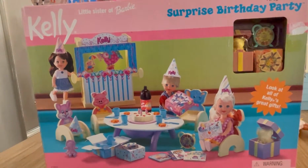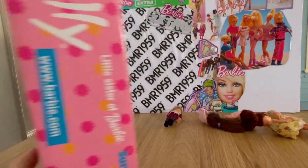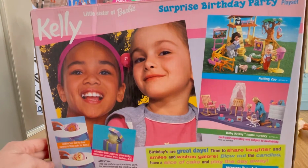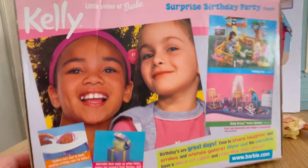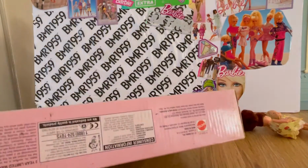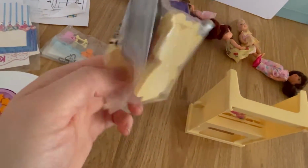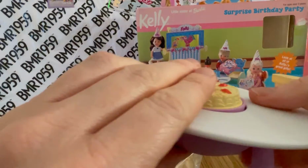But onto the piece de resistance, which is this amazing Kelly surprise birthday party set. Now this is also $19.99, and I just couldn't wait to open this up. So I'm so glad I'm back on YouTube regularly because I can now play with all my dolls again for you guys. And I saved this one just for you. So as you can see, $19.99, and here's all the parts that it came with. And we're just going to put this together and set it up for a little bit of a show.